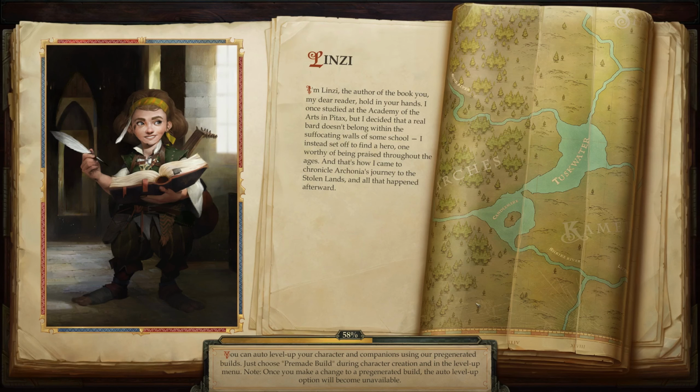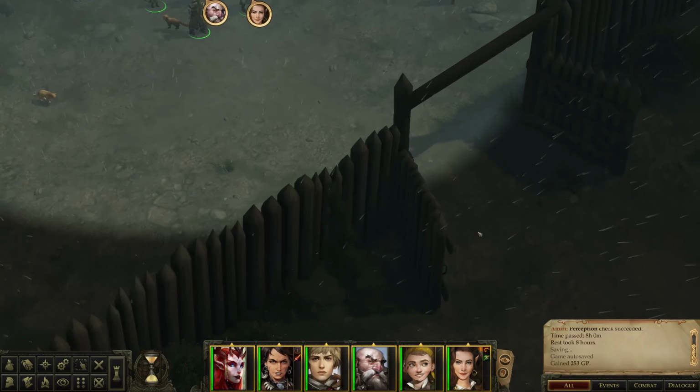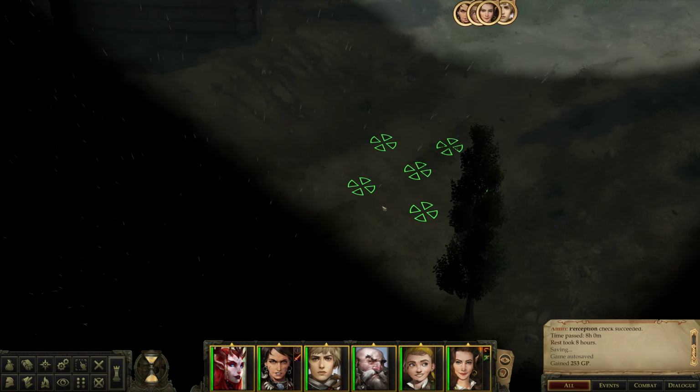I suppose we might as well rest here rather than camp. What's that? Oh. Interesting. So we found a hidden space under the stairs. They might not even know what's here. Precisely. Right. Well. That's Bokken recruited.